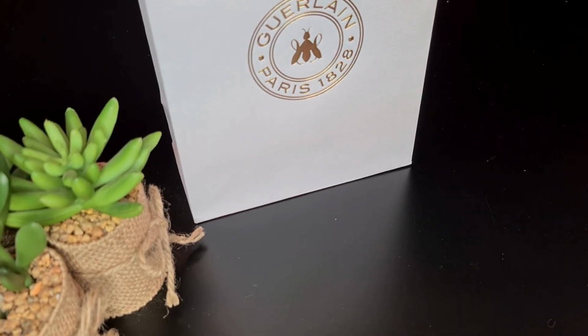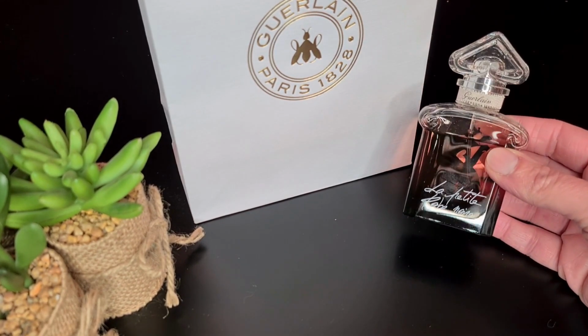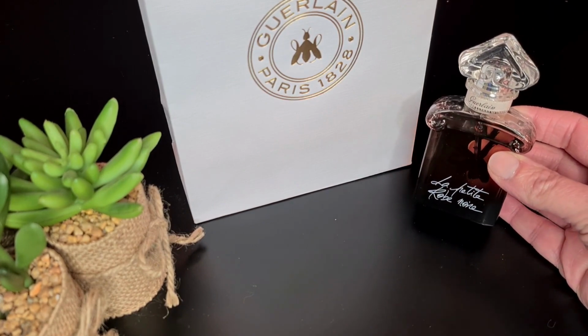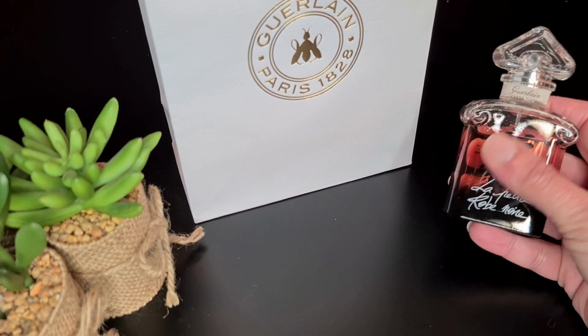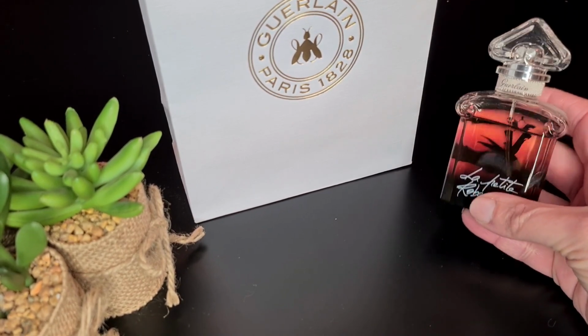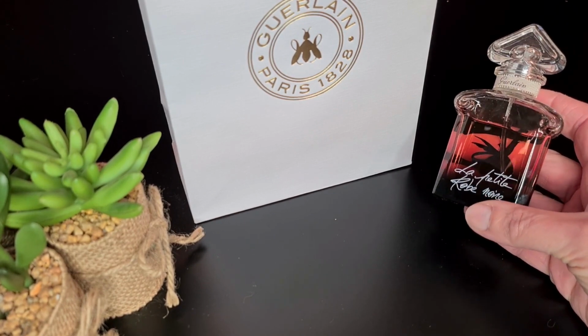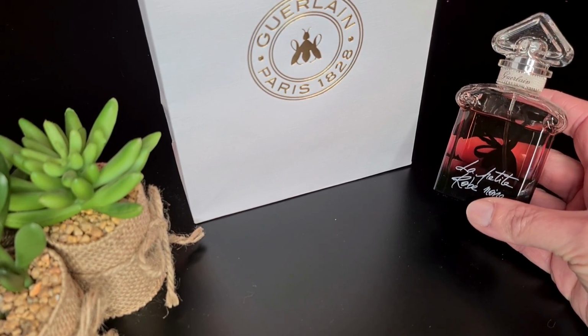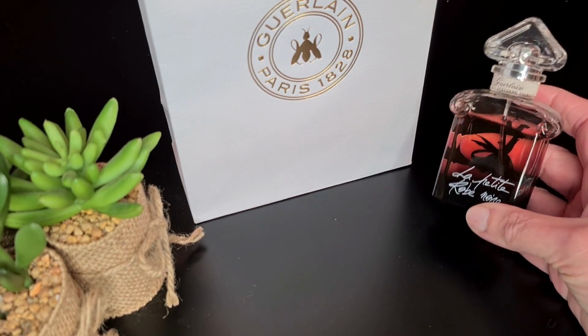So maybe you remember I've already unboxed and reviewed the last version, La Petite Robe Noire Nectar, that was released last year. I really enjoyed this version. It was more about the roses and the almond, and there was also this sweet touch brought by the honey note. But the honey was not animalic at all, and it was really pretty.